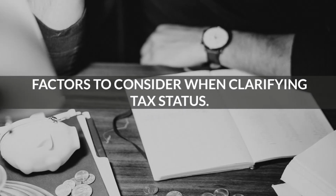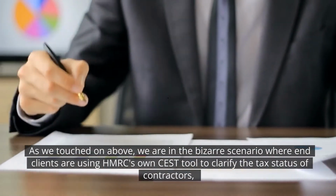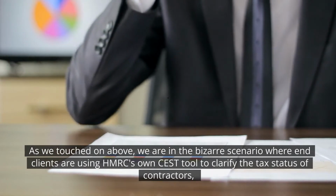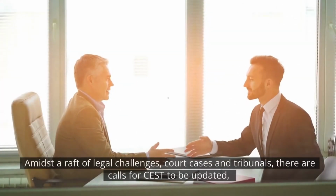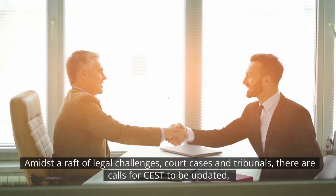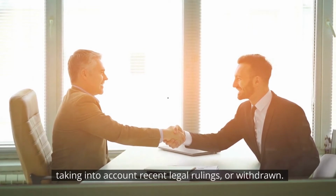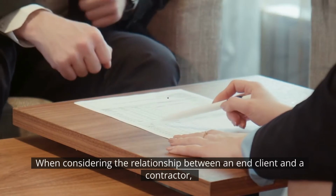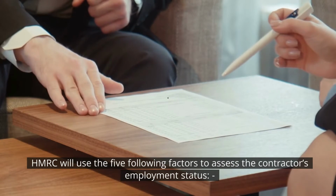Factors to consider when clarifying tax status. As we touched on above, we're in the bizarre scenario where the end clients are using HMRC's own CEST tool to clarify the tax status of contractors. But the results are often questioned by HMRC. Amidst a raft of legal challenges, court cases and tribunals, there are calls for CEST to be updated, taking into account recent legal rulings, or withdrawn.